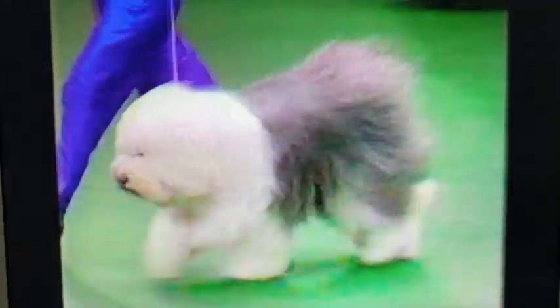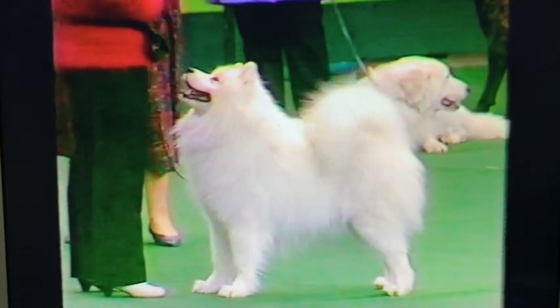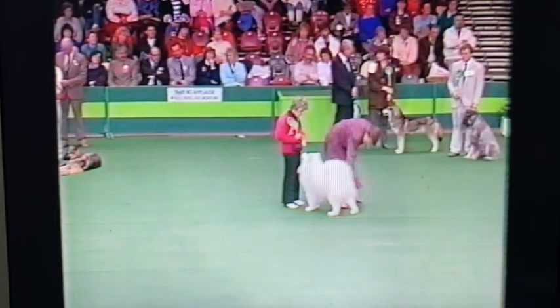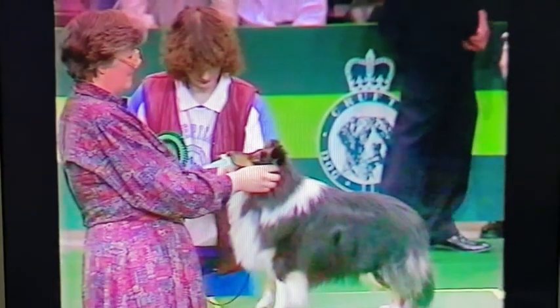Old English sheepdog next. Underneath all that coat, of course, there is a lot of good sound dog, but it's not a dog for those who haven't got time to give it exercise or to groom it properly. And last year's best of breed here again, the Samoyed. This is my tip. I think this is an absolutely lovely dog. It's well balanced. It's this beautiful bright white colour, brilliant, and it's got that lovely typical laughing expression which the breed standard actually asks for. And it's popular in the ring too.